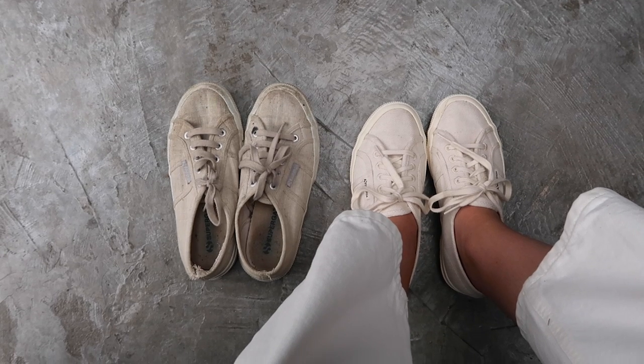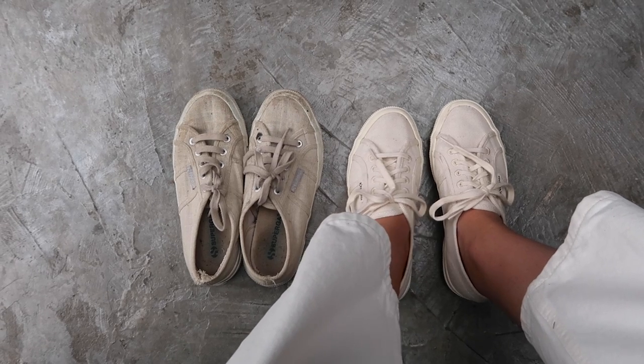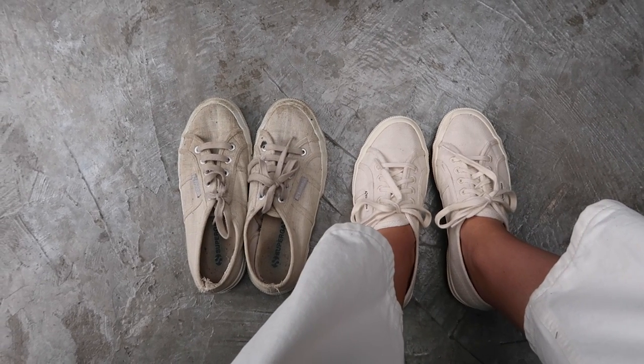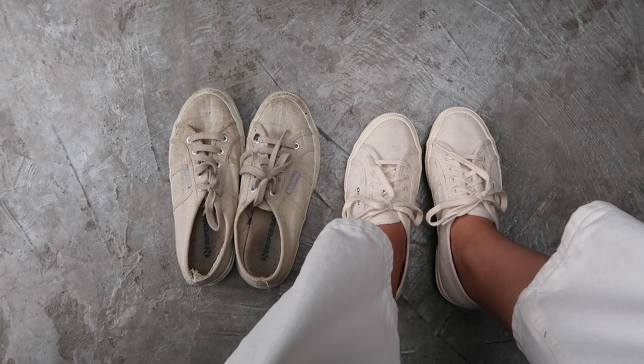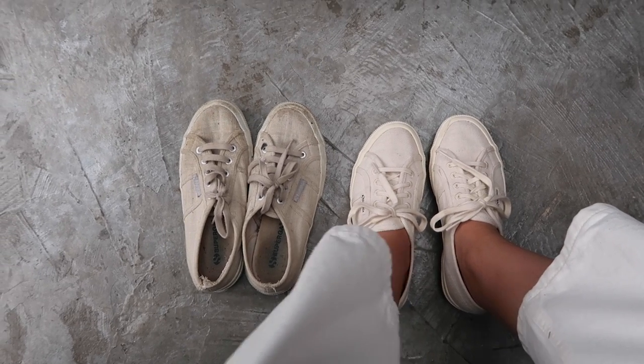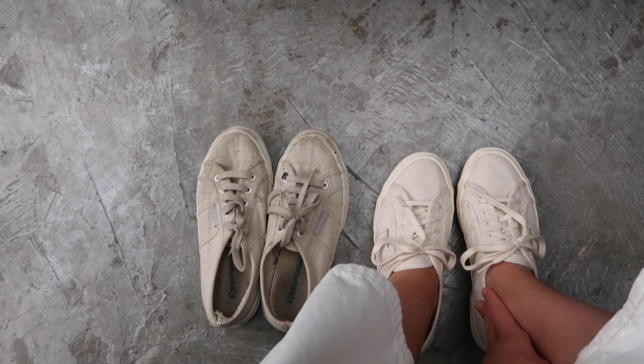Just had to power walk all the way home because I forgot my mask. Okay, I'm going to talk Superga with you. Now, the Supergas that I have on my feet right now are part of their new organic cotton collection. They've released 3 styles in this new all beige colourway using the new organic cotton.